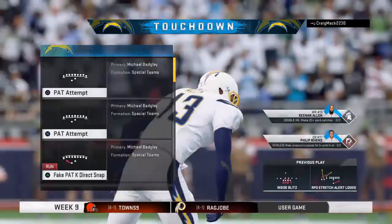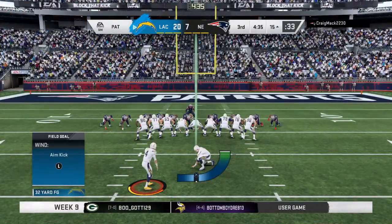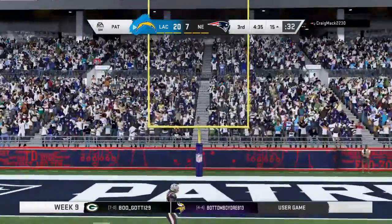And he's in for a Charger touchdown. Keenan Allen, his fourth touchdown on the year. For the Chargers, they're able to widen their lead. Still plenty of time left in the game, but now starting to pull away a little bit, get some breathing room with that one.